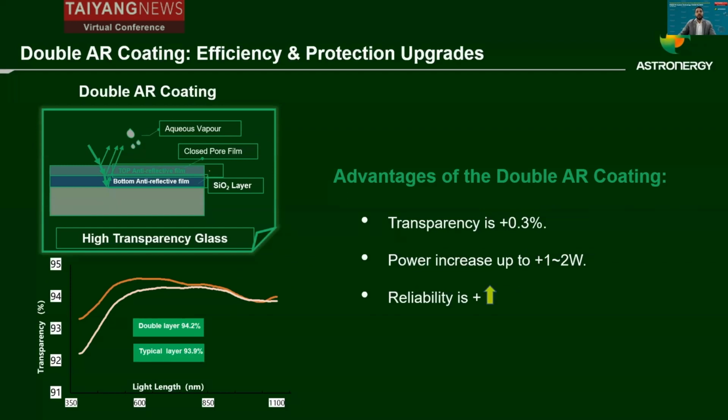Here is the anti-reflective coating. Actually, we are using two layers of glass in the front of the modules instead of the standard, traditional glass. So the advantages here are that the transparency is up to 0.3%, and the power increase is up to 2 watts per module, plus the durability of the module has increased.